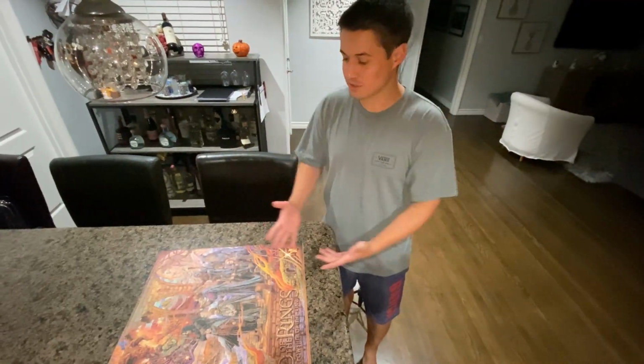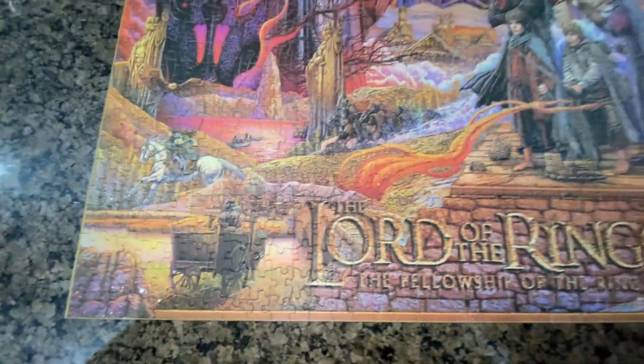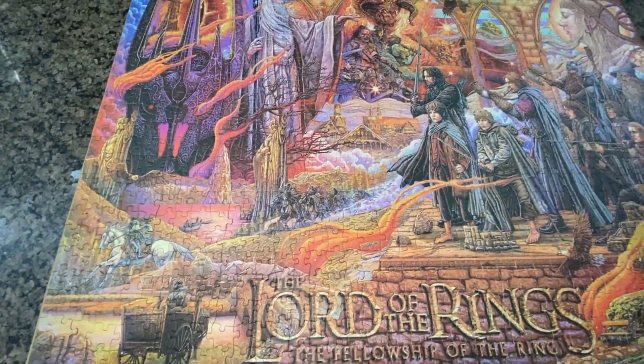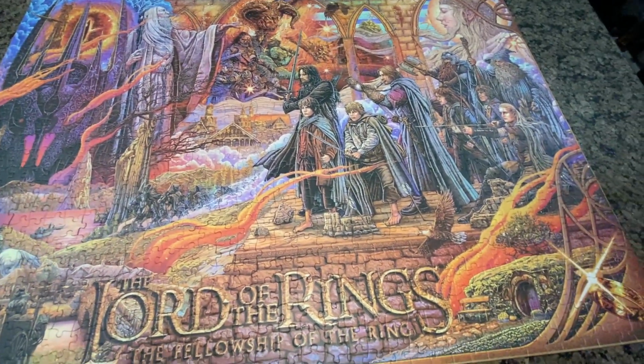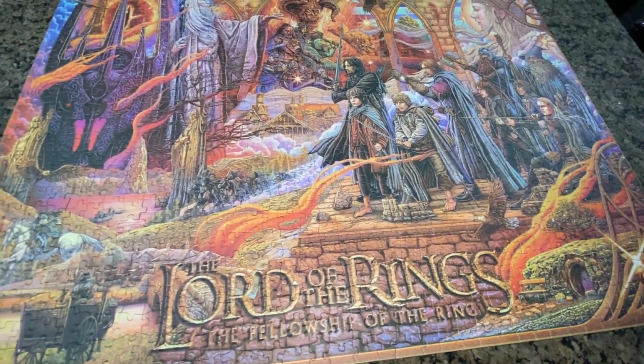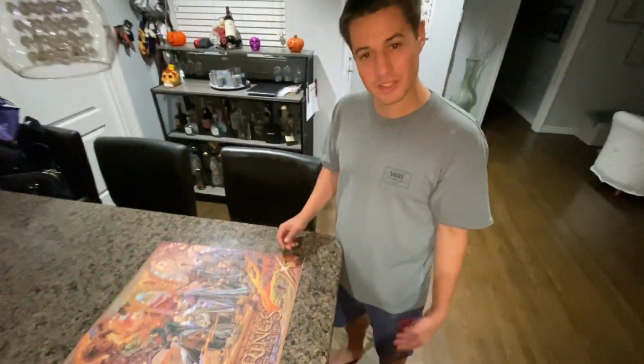We finished the puzzle, so this is what it looks like. You can see it's a very cool scene from Lord of the Rings, the Fellowship of the Ring, and this is what it looks like completed. It did take around 2 nights for us to do this, but we got it done. So yeah, if you want to try it yourself, go ahead, check it out.